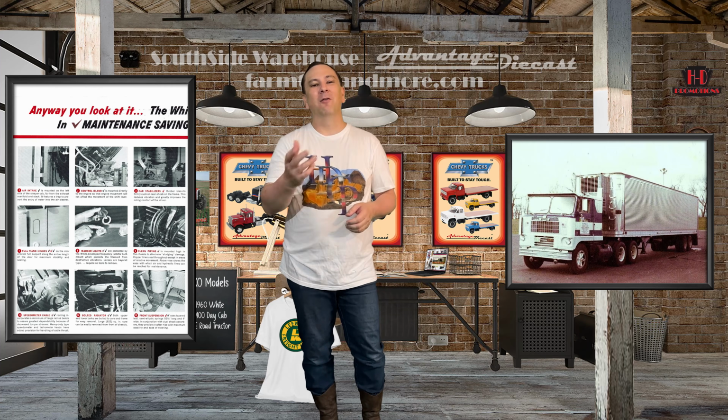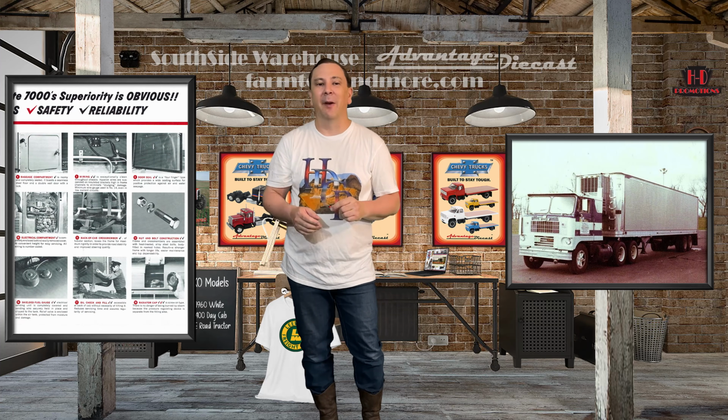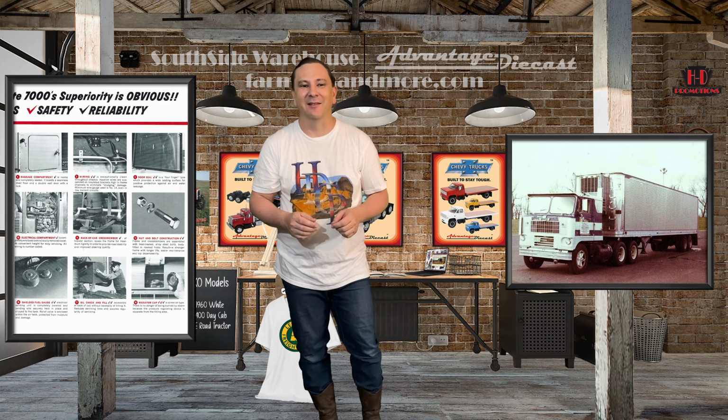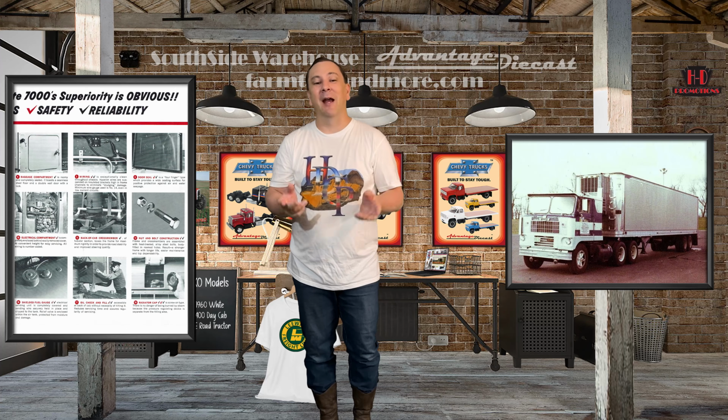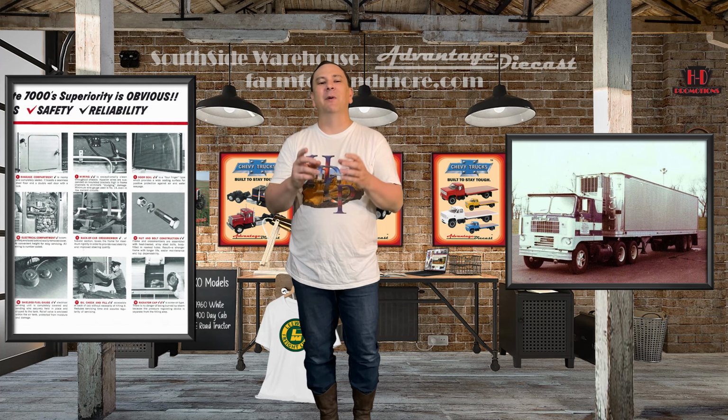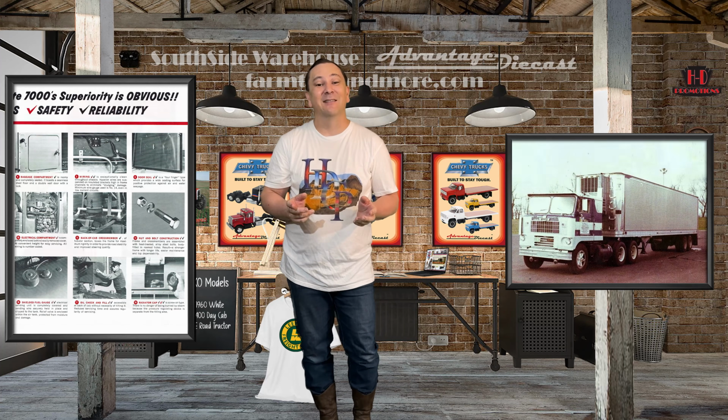Again, bold claims and a dream for both repairs and maintenance on trucks. Wouldn't it be nice if they would take maintenance and repairs into consideration when building vehicles today?